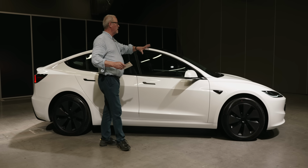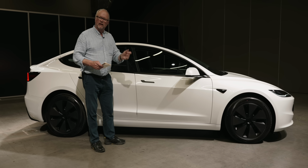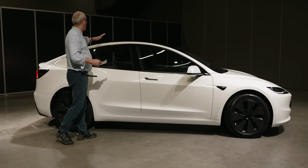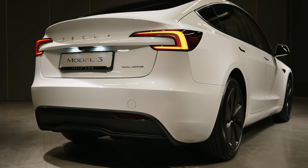All the glass. Now, in the original Tesla Model 3, the windscreen glass and the driver and passenger side doors were acoustic glass. I think that's heftier glass. Not in the back or over this bit. Now, the whole car only has acoustic glass.